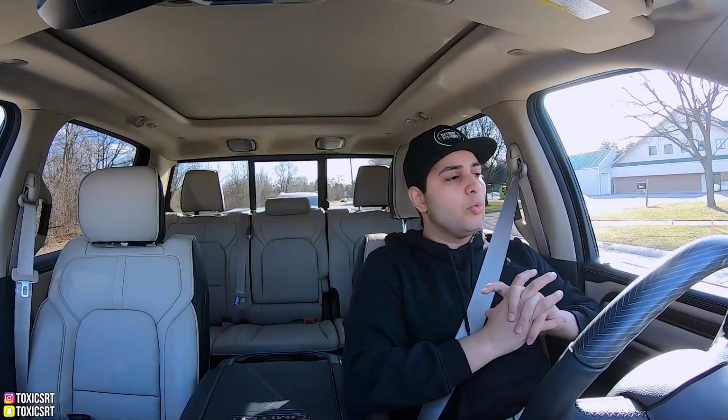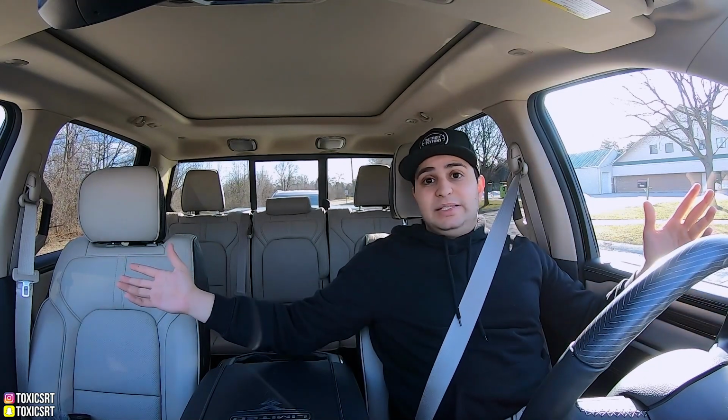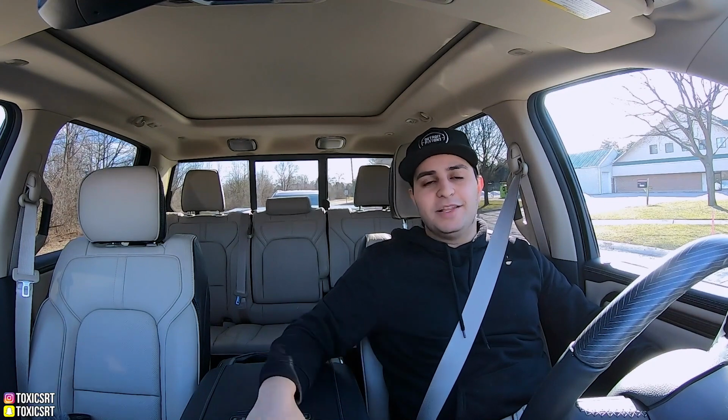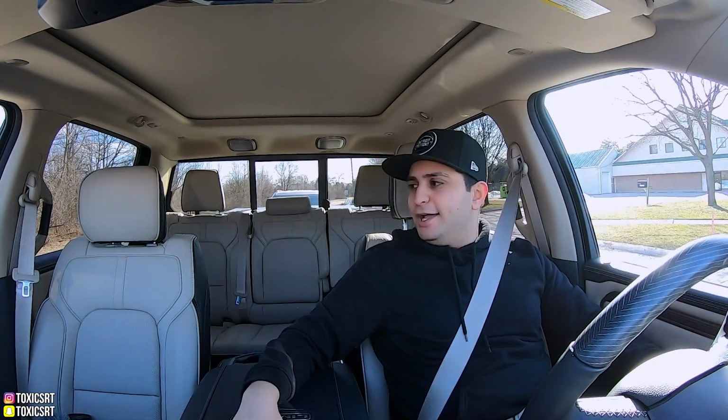I know a lot of people out there want to spend the extra dollar and get what they actually want. This is the truck, guys. Doesn't get any better than this. I promise you guys, it does not get any better than this. So that's pretty much all I got. I'm done talking up this truck.